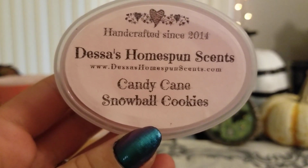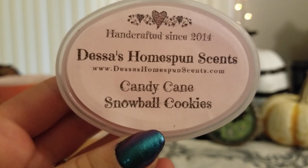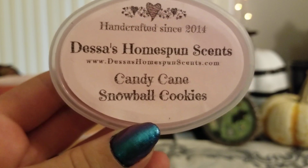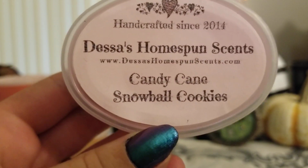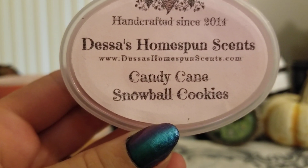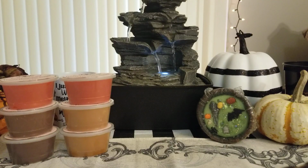Candy cane snowball cookies. I've heard so much about this scent. Everybody was talking about it. Everybody got it. So I was like, okay, screw it. I'll just grab one to see. Now, hang on. Let me read the description first, and then I'll get into it. This one is Shortbread, Vanilla Glaze, and Candy Cane. So when I first saw this, I actually just passed by it because I thought it was the coconut snowball cookies. And I'm not crazy about that scent, but this is obviously not it.